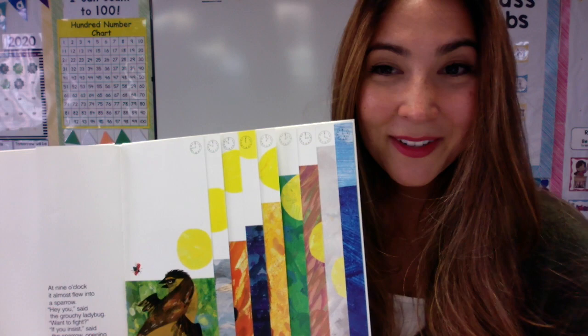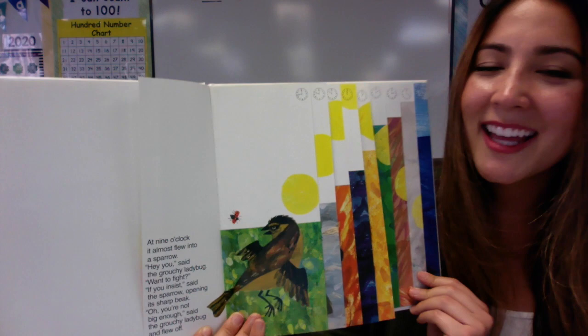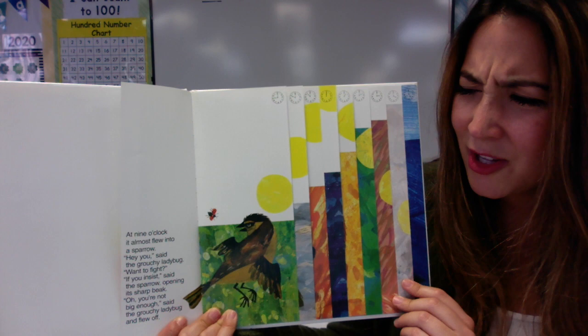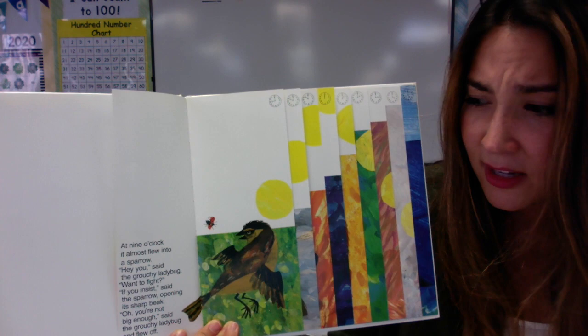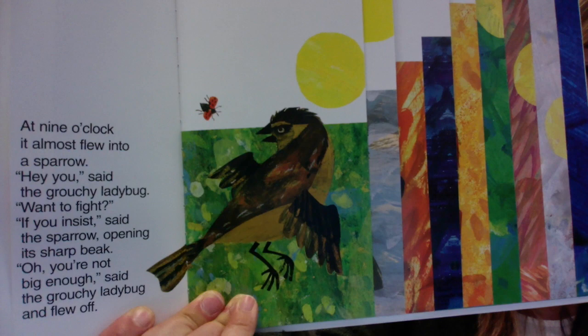Well, you know what time comes after 8 o'clock? 9 o'clock. At 9 o'clock, it flew into a sparrow. "Hey, you," said the great grouchy ladybug, "wanna fight?" "If you insist," said the sparrow, opening its sharp beak. "Oh, you're not big enough," said the grouchy ladybug, and flew off. That sharp beak could probably eat that ladybug.